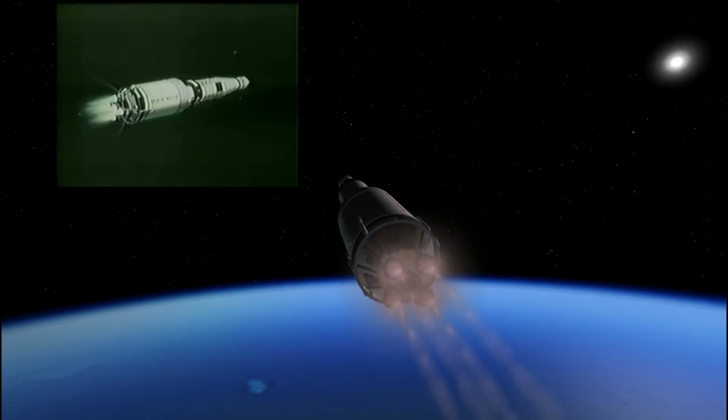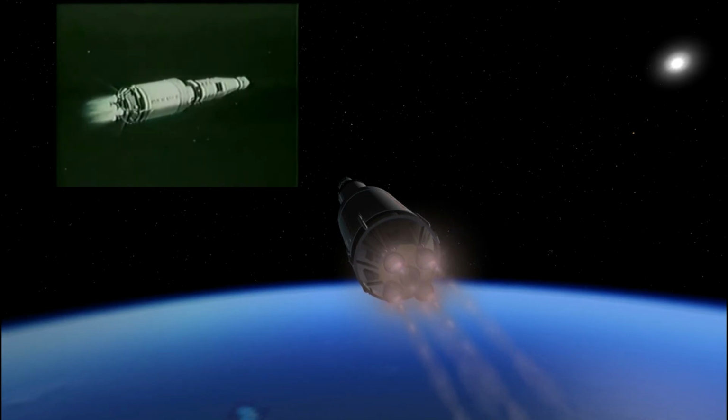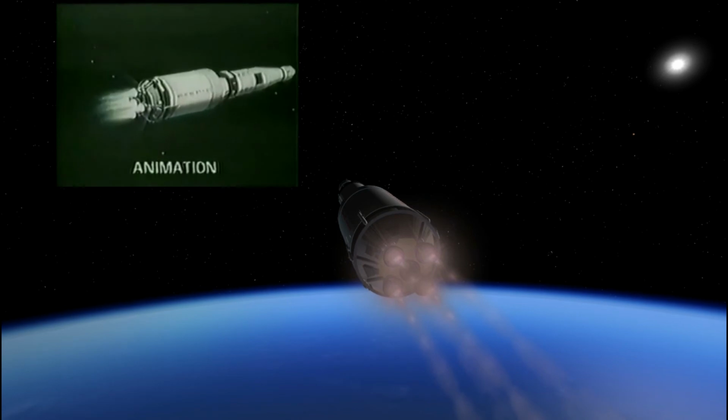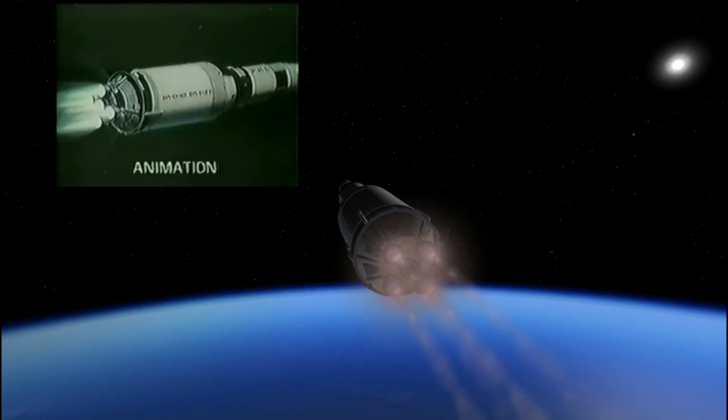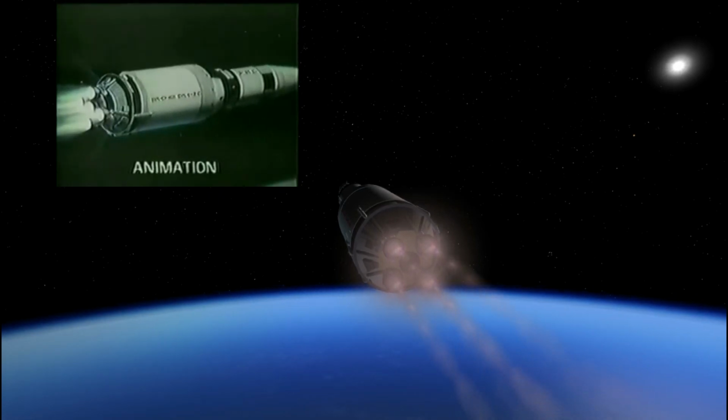The third stage is 20,400 feet per second, 101.7 miles above the Earth, 734 miles downrange. The third stage engine, the J2, develops 230,000 pounds of thrust. Burns about 2.5 minutes to bring the vehicle to orbital speed and altitude. And this is the stage that has to reignite later for the translunar injection.